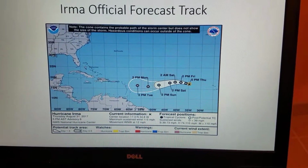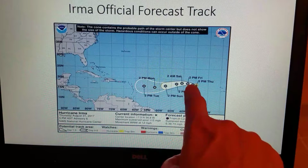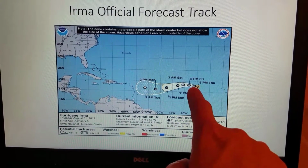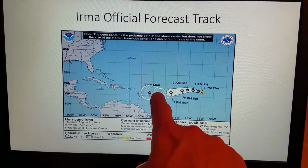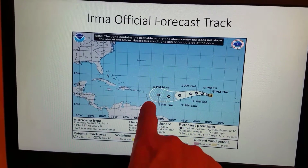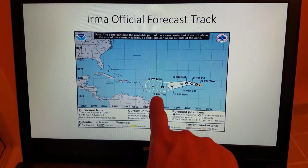Now this is Irma's official forecast track. As of 5 p.m. this evening, this is the location of the center of the storm. And the M here represents major hurricane status, which means a Category 3 or stronger storm. It's already a Category 3, so it's already reached this major category status. So this is the path, the official track from the National Hurricane Center, showing Irma going west and then slightly southwest, and just to the east of the Leeward Islands as we get towards Monday, Labor Day, and then eventually into Tuesday, even 2 p.m. on Tuesday.